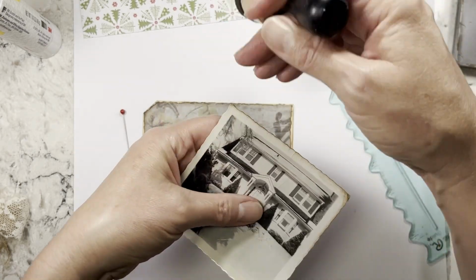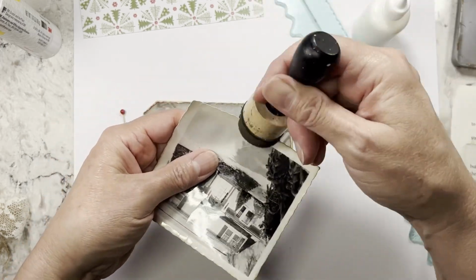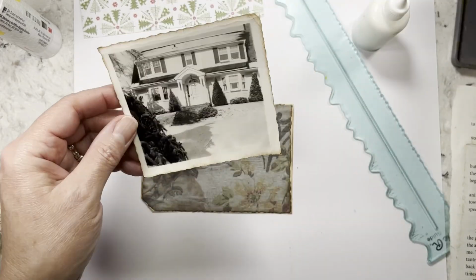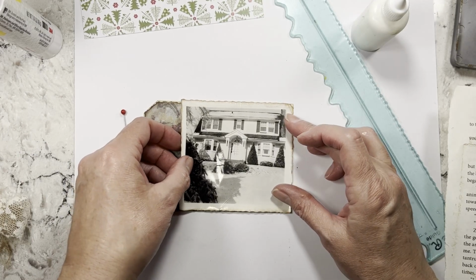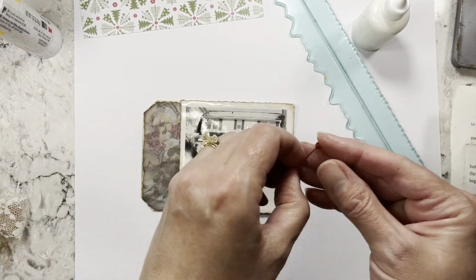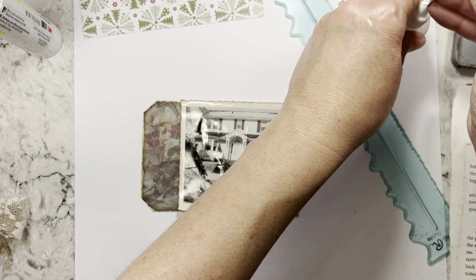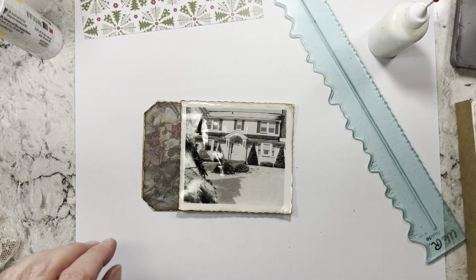And this is a vintage photo, so I'm just going to carefully... I know people will say, how can you use that? Well, for one, I'm not even positive this is the house that I think it is. My kids aren't going to know any better than I do what it is. So I think it's fine.